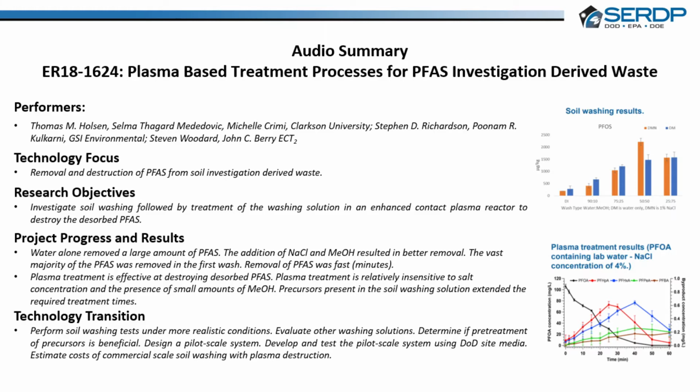The hypothesis we based our soil washing work on was that PFAS were sorbed to soil by a combination of hydrophobic sorption and ion exchange mechanisms. We therefore examined a combination of water, methanol, and salt to remove the PFAS from soil, similar to what has been shown to be successful for regenerable ion exchange resin.